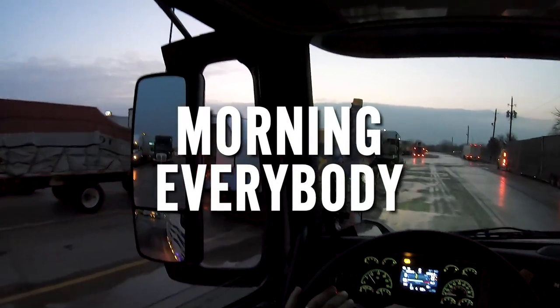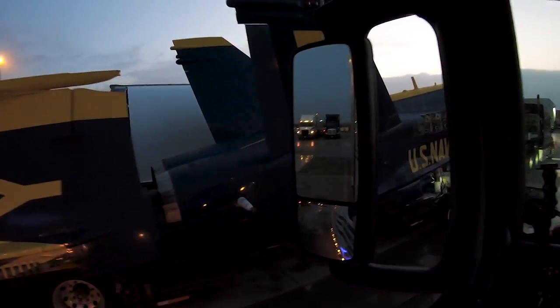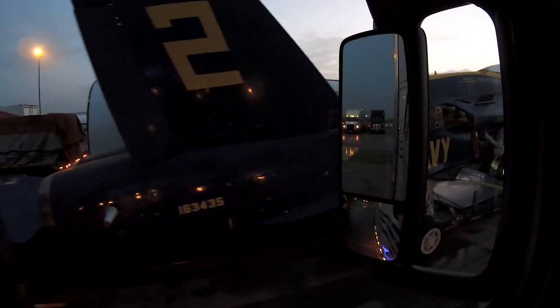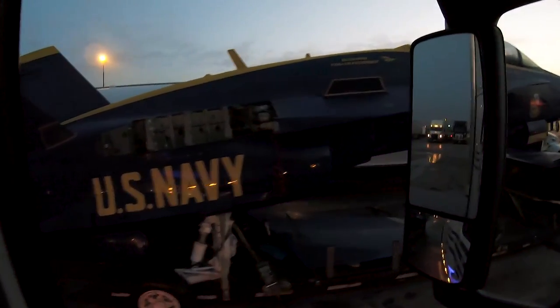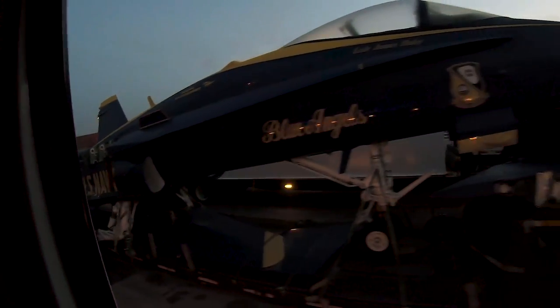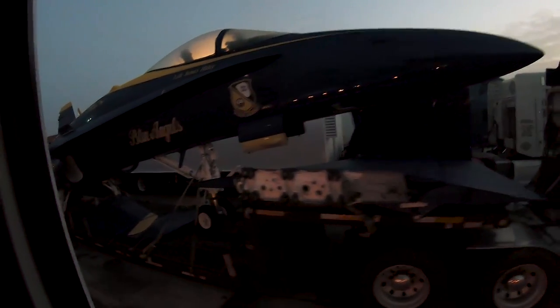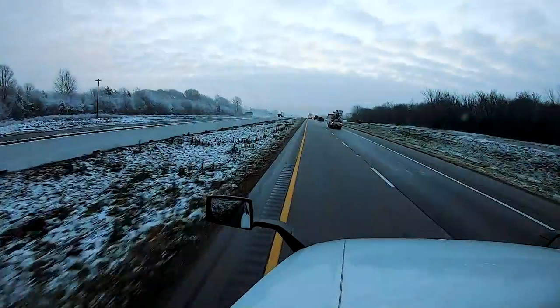Morning, everybody. Leaving out of my parking spot, and you guys get to see a U.S. Navy jet. Somebody's transporting. Pretty sick. They took off the wings. Blue Angels jet. Not sure if it's real, but it looks cool.